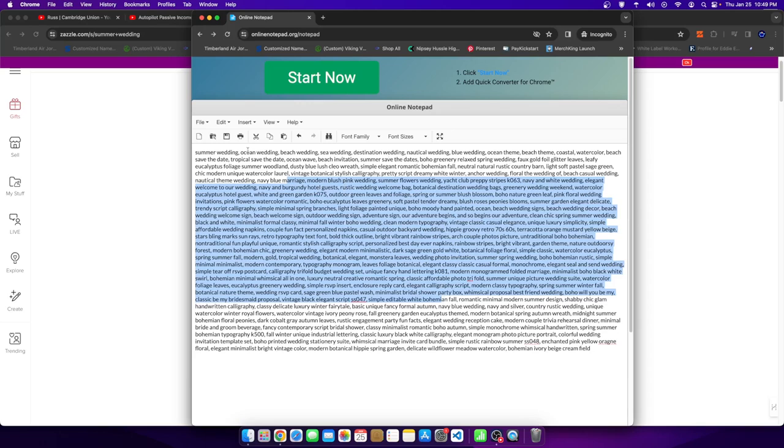Because this keyword, navy blue marriage, is not necessarily more valuable than vintage classic casual elegance. It's not necessarily more valuable than the other from a keyword perspective, but it is from a usage perspective, and that's why it's important.